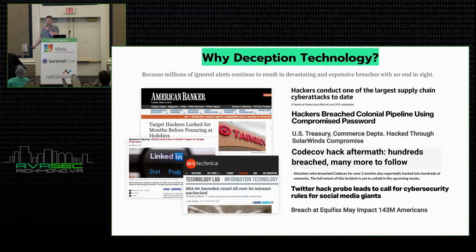And then SolarWinds really shook up our confidence in supply chain, and it took a really long time for anyone to even know that anything bad was happening, and by then it was too late. So we need something else. We need something that actually works.